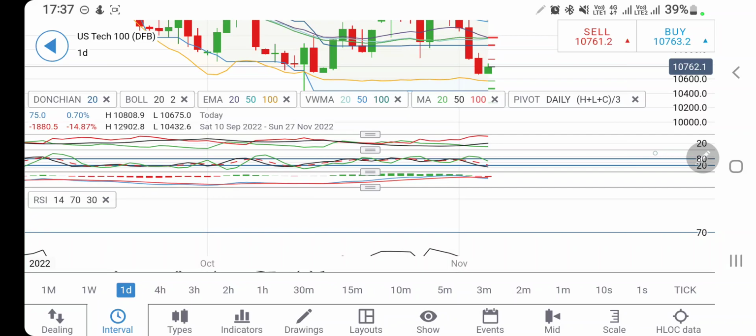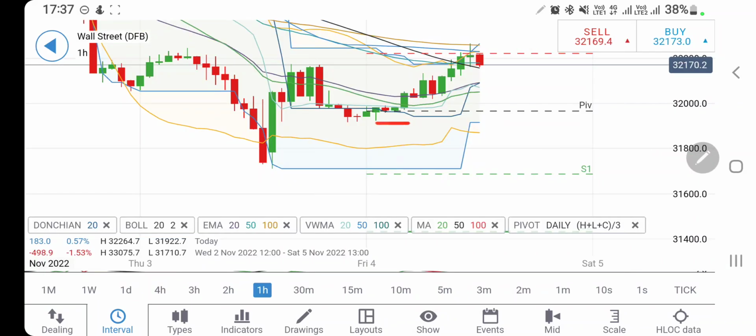Now let's have a look at Dow Jones. Look at Dow Jones on the hourly charts. This is expanding. At the same time, this is showing you a reversal. Now see, this is the support here at 32,050 levels. So yes, if it breaches 32,050 and specifically 31,980, if you see it trading below 31,980 levels, sell there and you can expect 31,800, and then it may try to drop more.